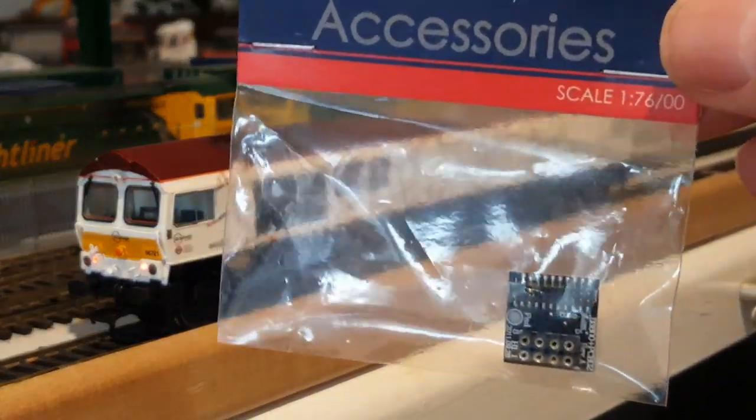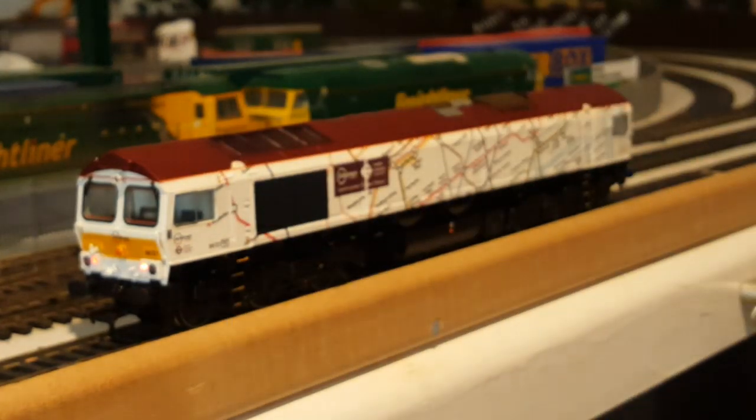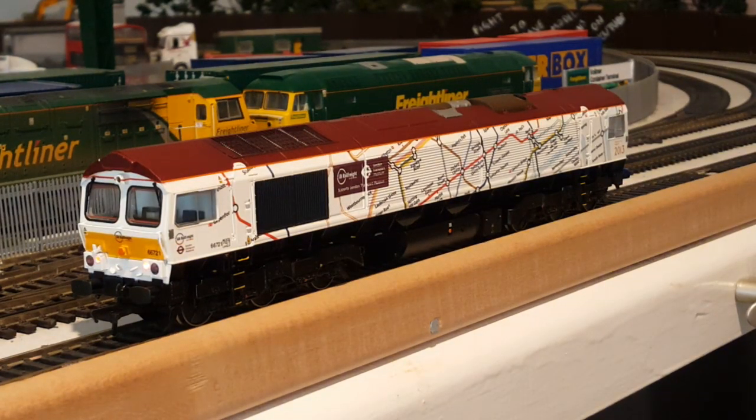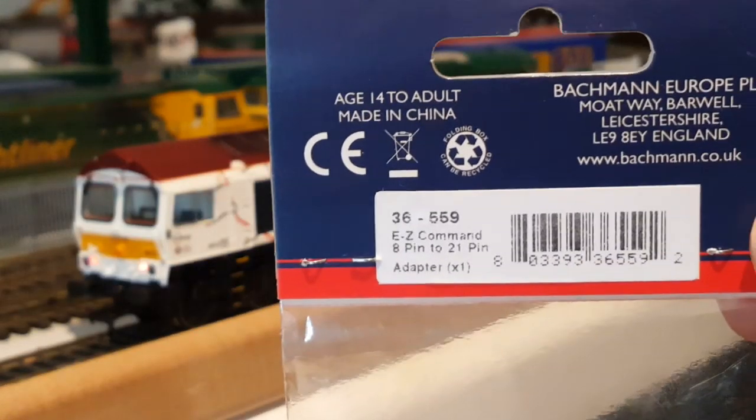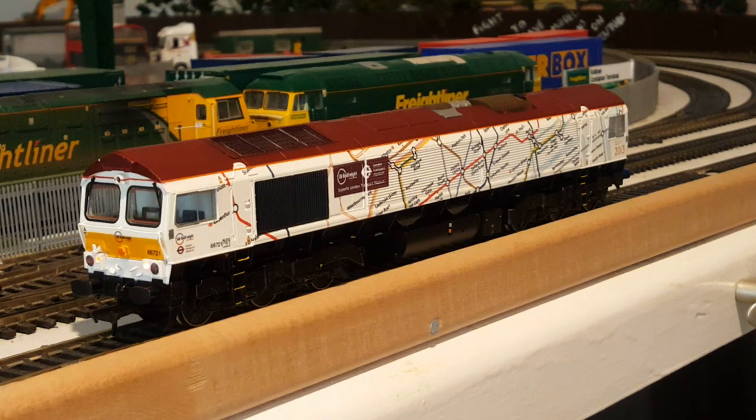It's one of these little thingy bobs, and as you can see, where you plug in the 8 pin decoder. And the number for that, for those of you who are interested, there you go, 36559.